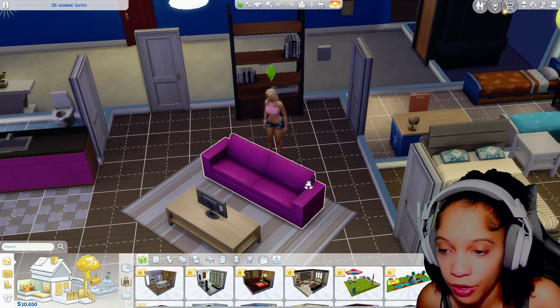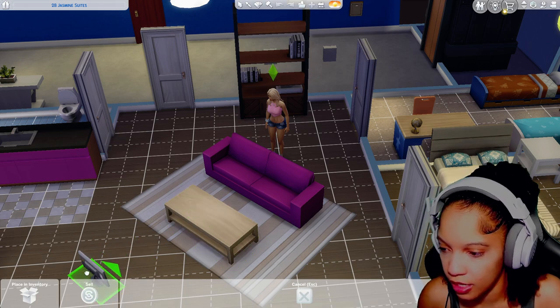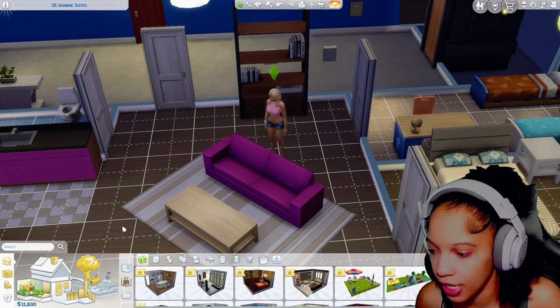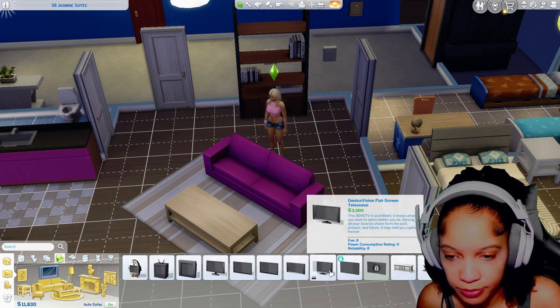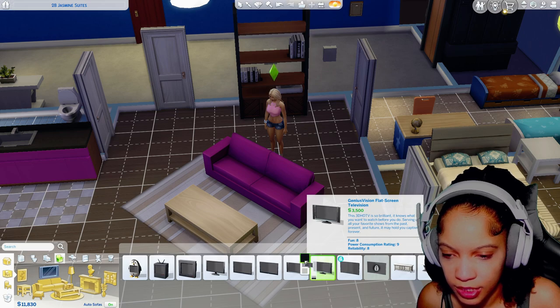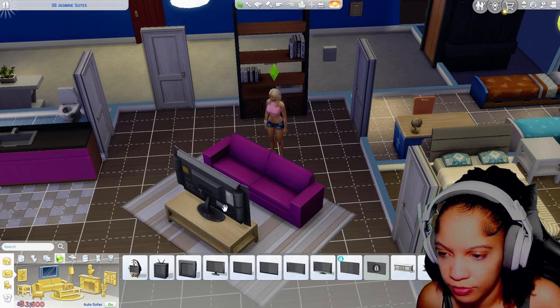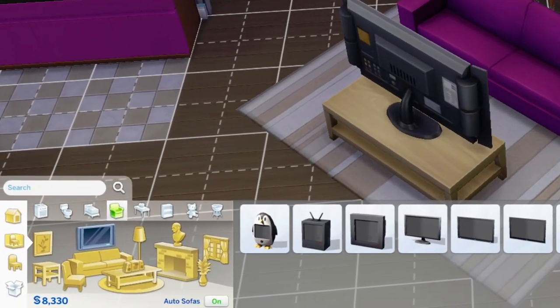All right, so the first thing that we're gonna upgrade is our TV right here, okay? Because who can see all this little TV? Not us, y'all. We can sell it for $1,100. That's nice. All right, TV. So we're gonna buy us a nice TV, y'all, because we got the money to spend. All right, we're gonna get this one. Boom. There we go, y'all. Oh, that was $3,500. All right, we down to $8,000, y'all, but that ain't bad.